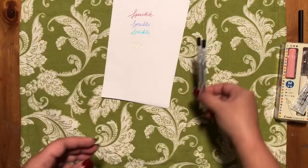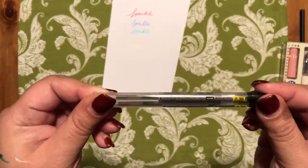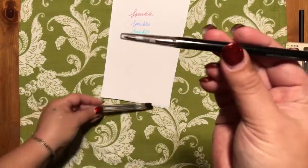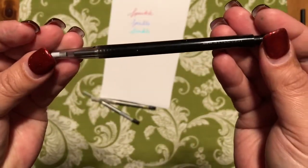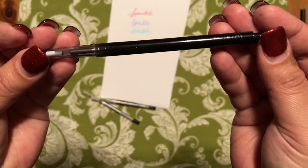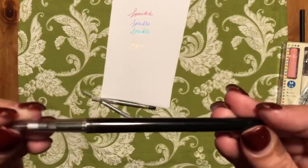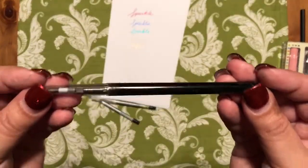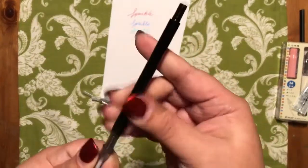And then the last thing I got were these refills for my black Style Fit pens. I love these pens. This is what the pen looks like. This was, I want to say, a swag bag from Plancation 2 years ago. And I got this pen and it came in pieces. And I thought to myself, I am too stupid to use this dang pen. I could not figure out how to make it work because, like I said, it came in pieces.